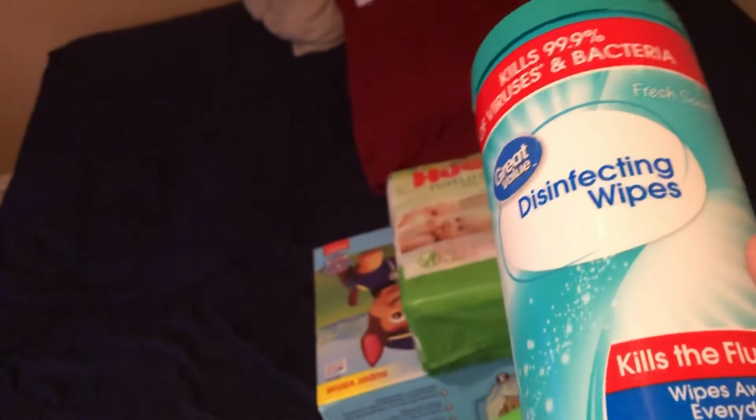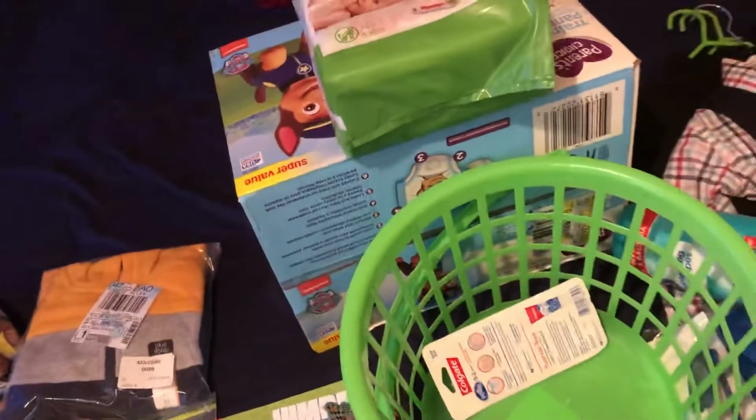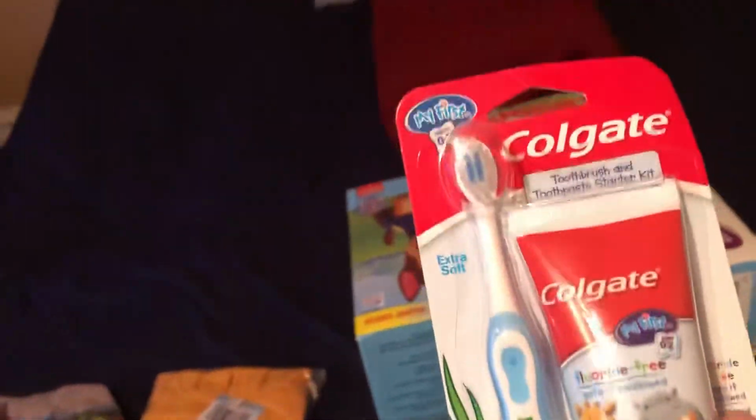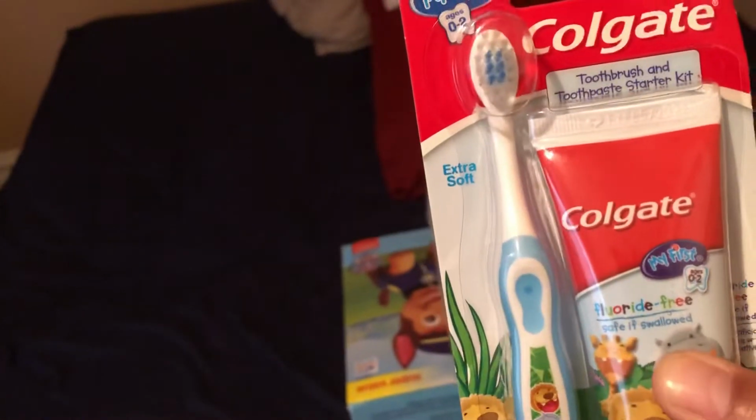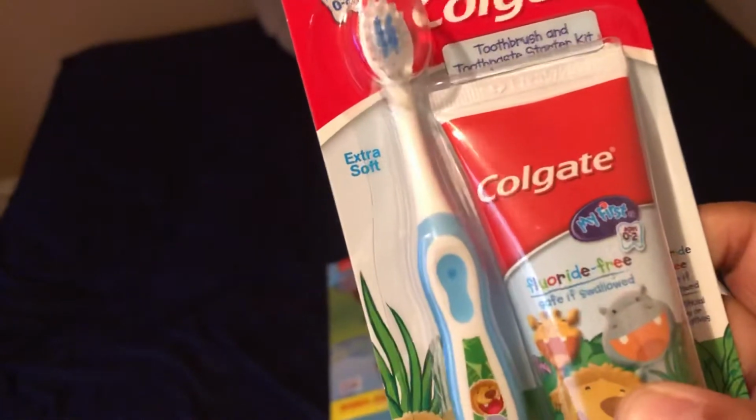Disinfectant wipes to wipe every surface down in the room. I know the rooms come clean, rest assured, but still I wanted to have my mommy touch. He's got a new set of toddler toothpaste and a new toothbrush that we'll take with us. And again, this is one of those things that once it's open and out of the pack, I'll put it in one of those Ziploc bags that I'm packing.